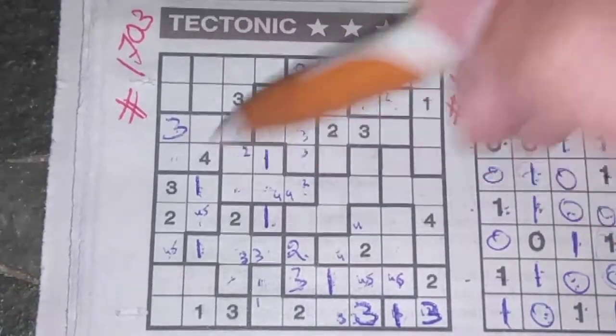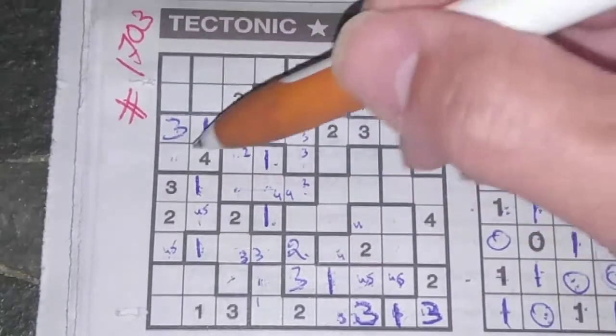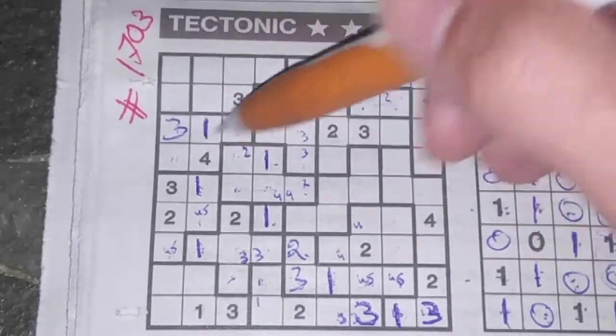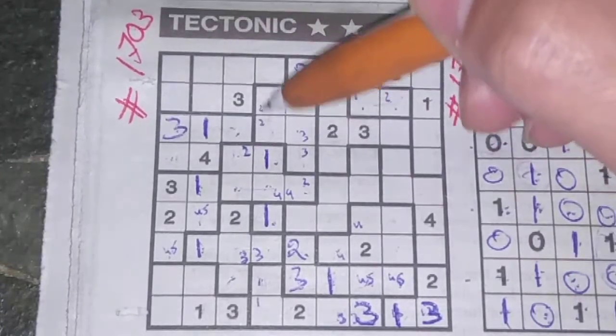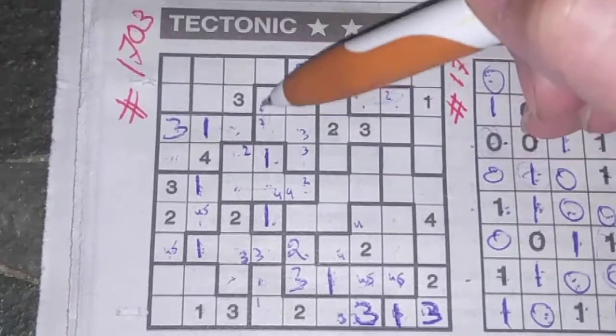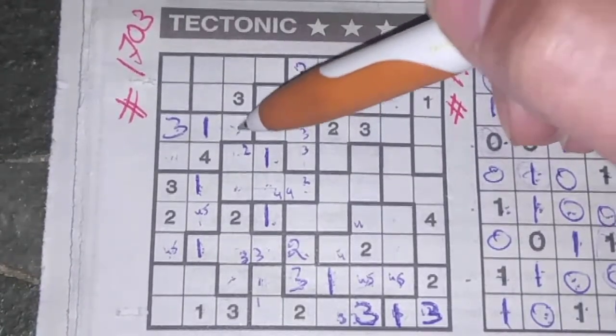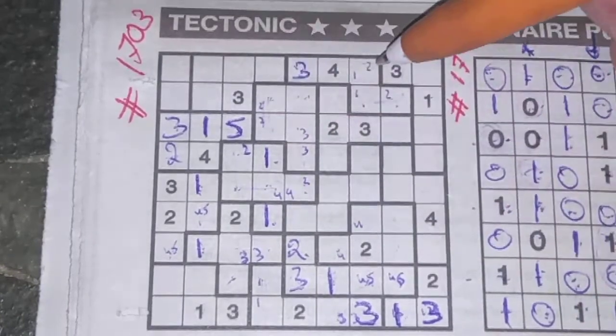These 2 boxes cannot be a 2, so the 2 goes in those 2 boxes. This box cannot be a 1. That box cannot be a 1, so 1 box left for the 1 should be here. The 2 and the 5 are left. I cannot place a 2 here because I have a 2. I need a 2 in one of those 2 boxes, so the 2 cannot be here. The 2 should be there, and the 5 goes here.